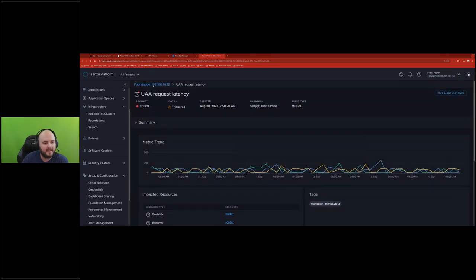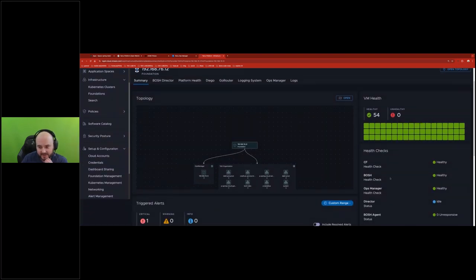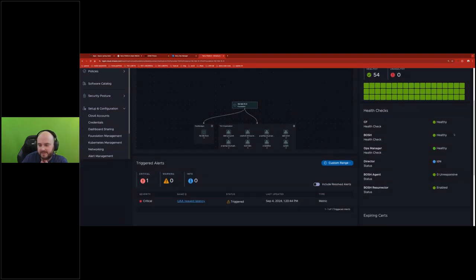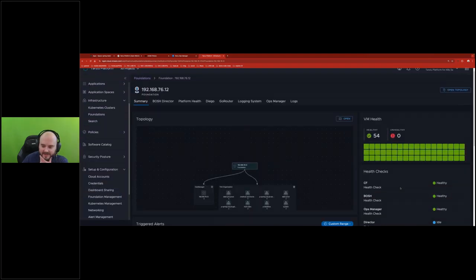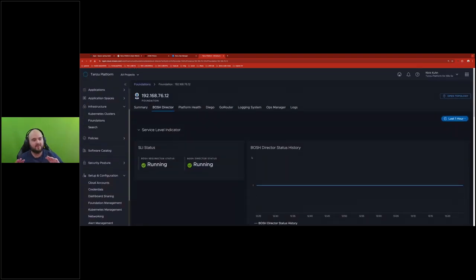All right, so we'll go back to my main foundation view. And we can see our BOSH director health check. So all of my VMs are currently healthy. My director's idle, BOSH resurrector is enabled, just typical things going on here that you'd see within Ops Manager and things. And then additional detail. So a lot of the overall HealthWatch views or tile metrics have been merged into this.